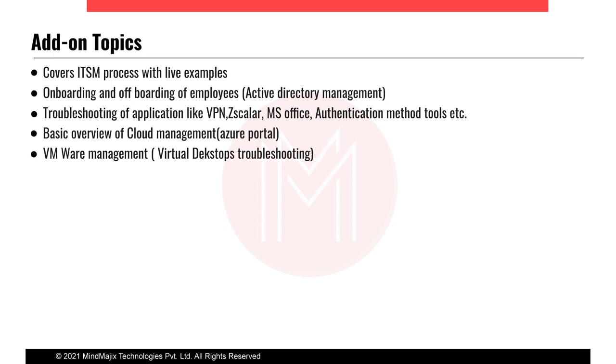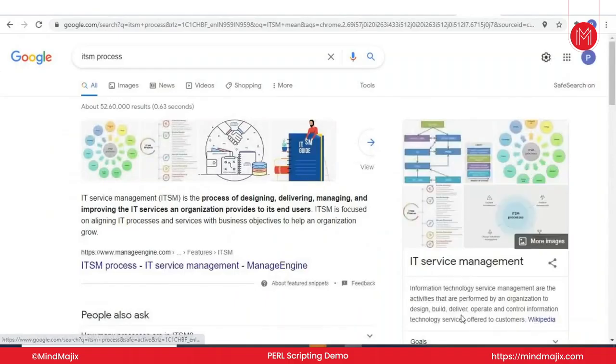And then the topics: as a service desk analyst you need to do multiple application troubleshooting or multiple application accesses. First of all, the ITSM process. ITSM is currently the fastest growing process. Let's show an example on ITSM. See, it covers a lot of information, where we can design, deliver, manage and improve the process. How to improve the process? It should be in a particular process, I mean the entire follow procedure. You have to follow this procedure and deliver to the clients in a good manner.